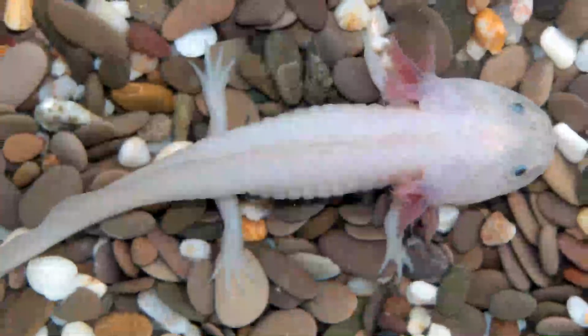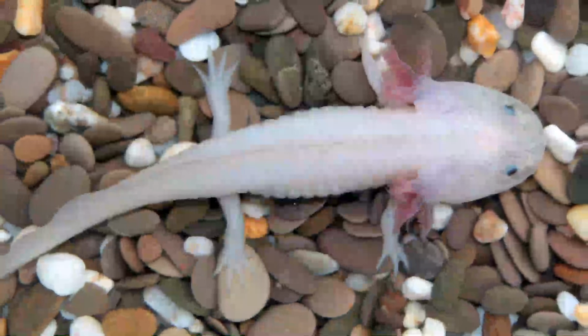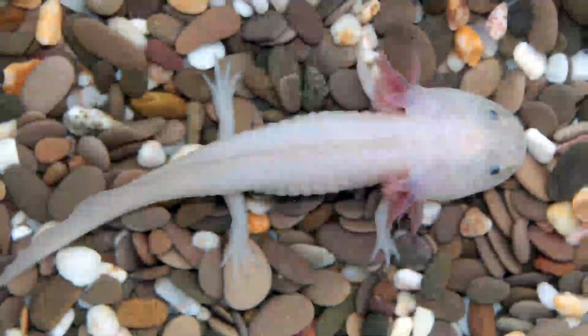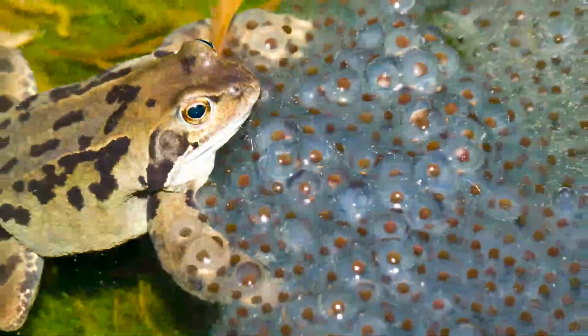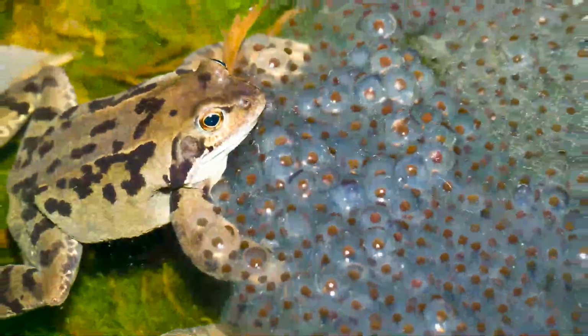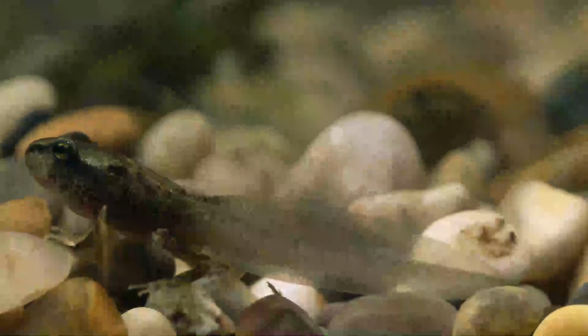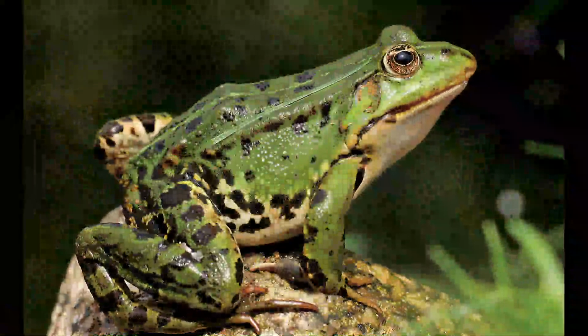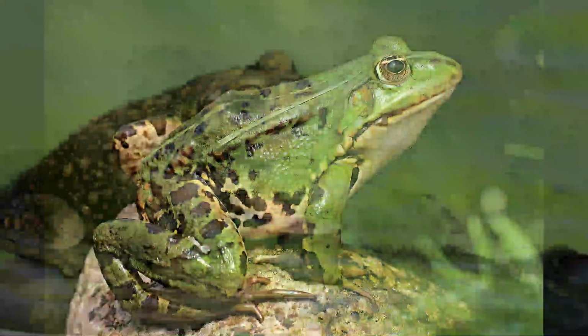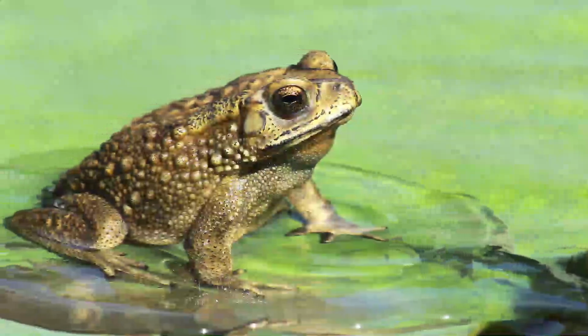Did you know that some species of salamanders can lose their tail during an attack and then grow a new one? Frogs also lay their eggs in bodies of fresh water like ponds. The eggs develop in water. Then the young frogs called tadpoles live in water until they lose their tails and grow legs. Then the frogs live mostly on the land that surrounds the pond. Toads lay their eggs in ponds too.